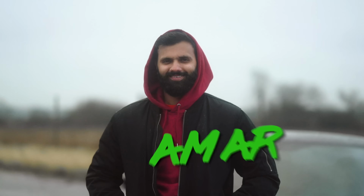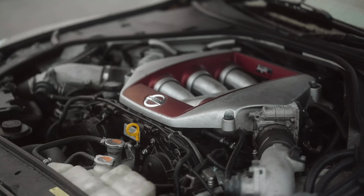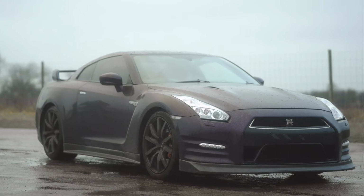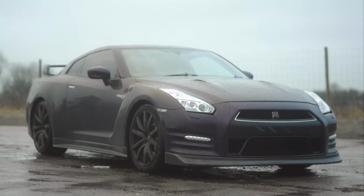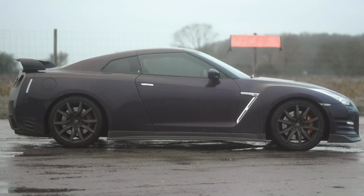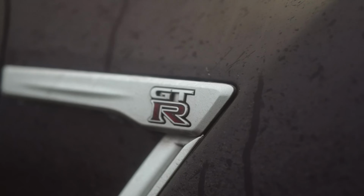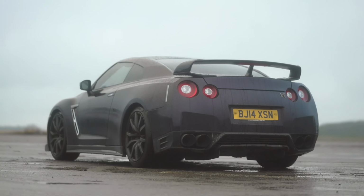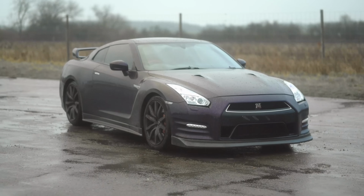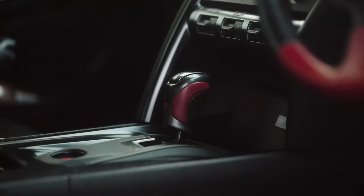And lastly, welcoming Amar and his 625 brake horsepower, stock engine 3.8 litre V8 twin-turbo R35 GTR tuned by Night Racer. Now Amar wasn't originally meant to be in this race, but when he rocked up with Shabs in another GTR, we thought, hey, 2 GTRs are better than 1. Modifications on his lightly tuned car only consist of a downpipe, a Miltech wide pipe and an ECU Tech flash. The GTR weighs in at 1740 kg, giving him a power to weight ratio way down on the others of 364 brake horsepower per tonne. But with that said, you never know, less power on a wet surface might be an advantage. The GTR drives all 4 wheels via its 6-speed dual clutch transmission.